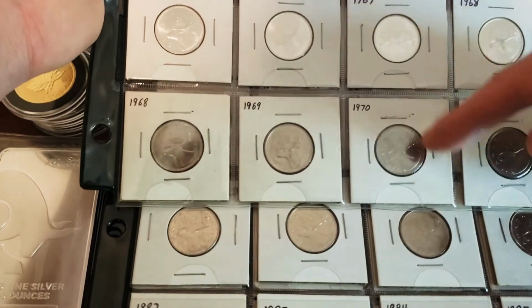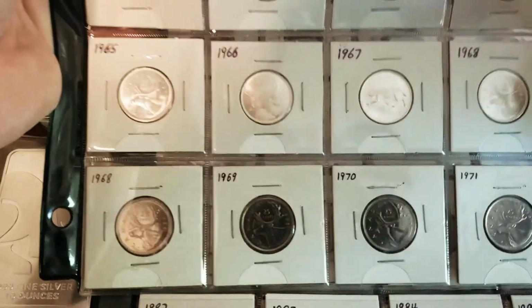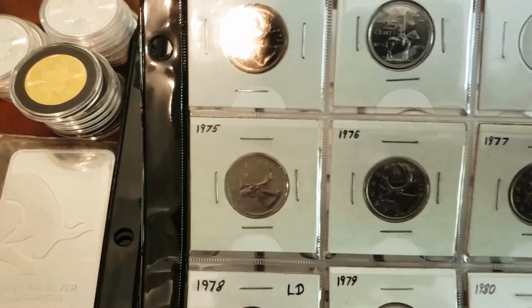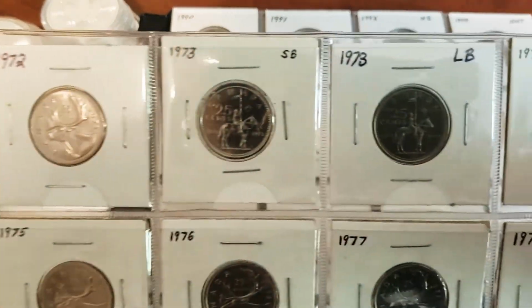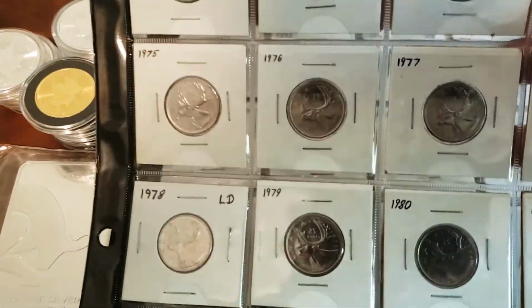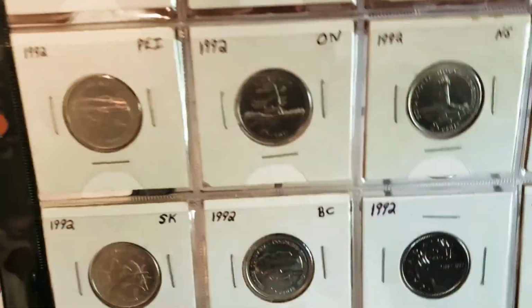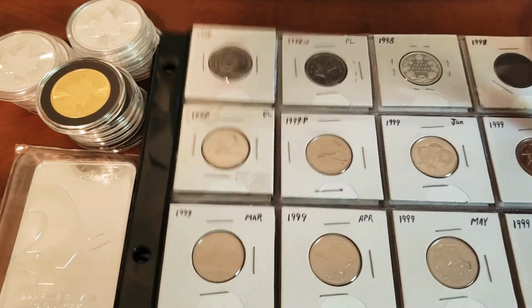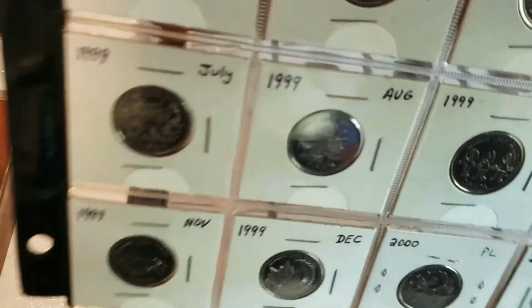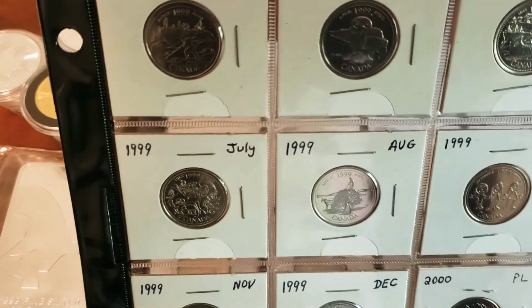And then there's a noticeable difference between these quarters and these ones down here. And that's the way it is. There you go. 72, 73, small, large bust, another tough quarter to get. But again, these are all nickel quarters into the 80s, into the 90s, into the 1999. Canada had a million different quarters in the 90s. We had 12 for 1992, 12 for 1999, 12 for the year 2000.